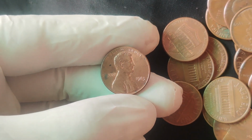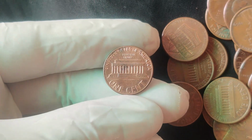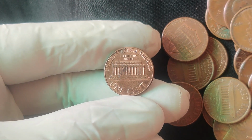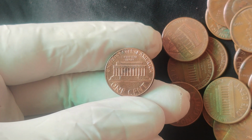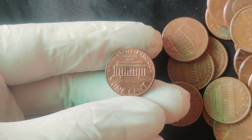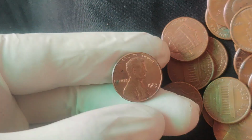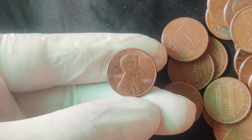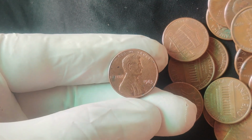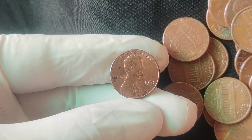Collectors and investors are always looking for coins that tell a unique story, and the 1983 copper penny does just that. So what makes these particular pennies so valuable? It all comes down to a few key factors. First, rarity. As we mentioned, there are only a few known examples of the 1983 copper penny. The fact that they were minted by mistake makes them even more intriguing.